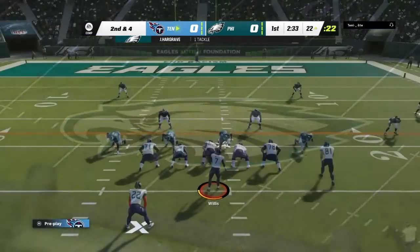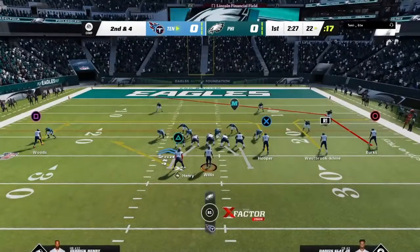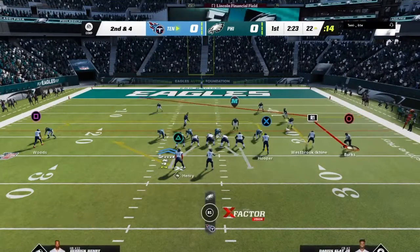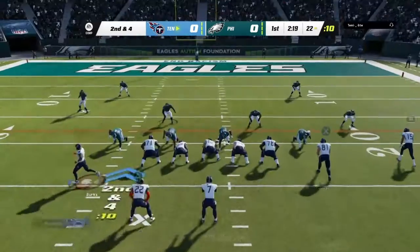You know what I like about that play? He didn't try to do too much on first down. He took what the defense gave him, put together a solid gain to bring up second and manageable. Now they have a couple of plays to pick up just a few yards and a new set of downs.